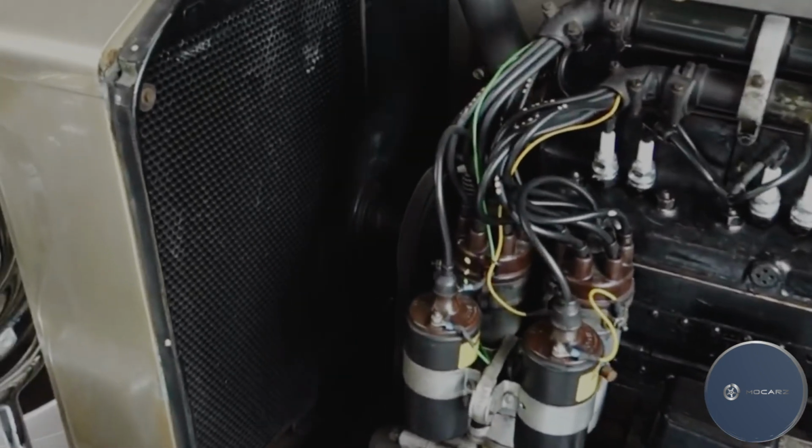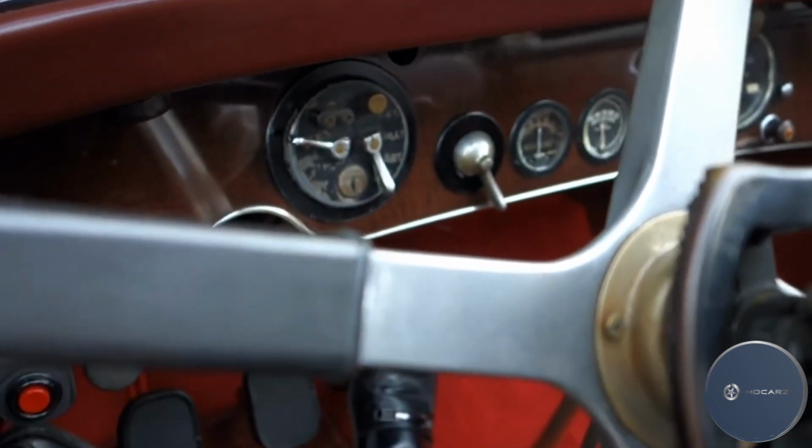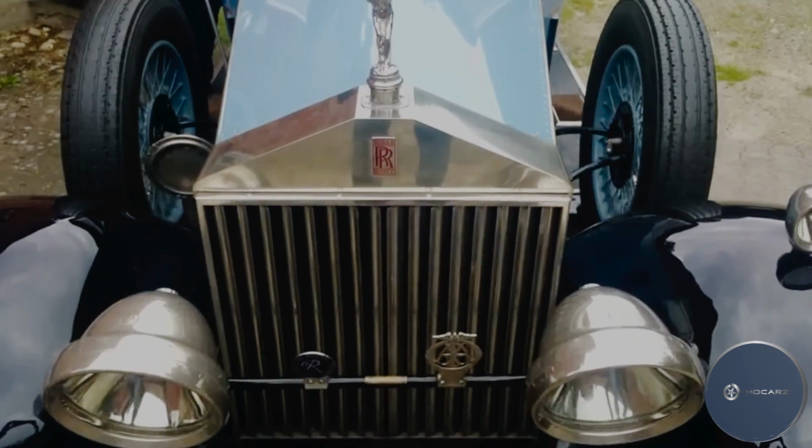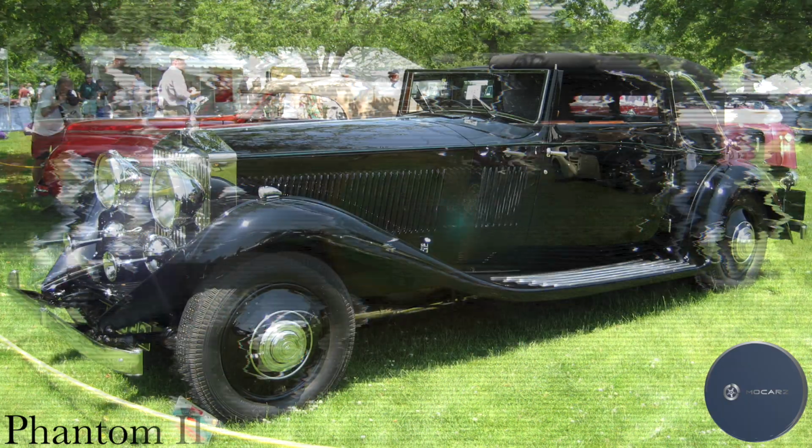And how's this for individuality? Customers would choose their chassis and running gear before tasking their favorite coach builder with forming the body. This happened right up until the 1950s. Let's go to Phantom 2.